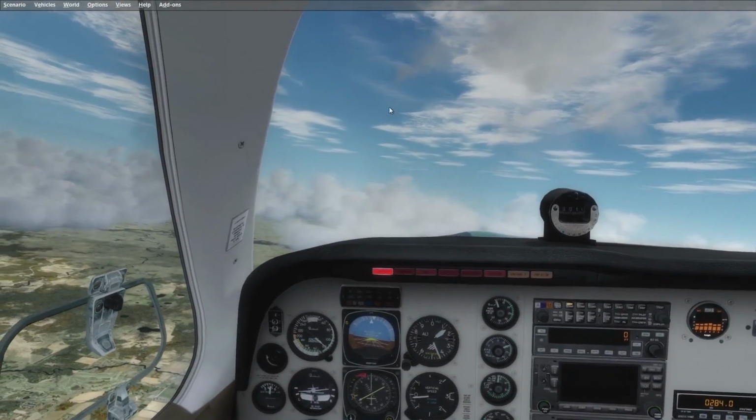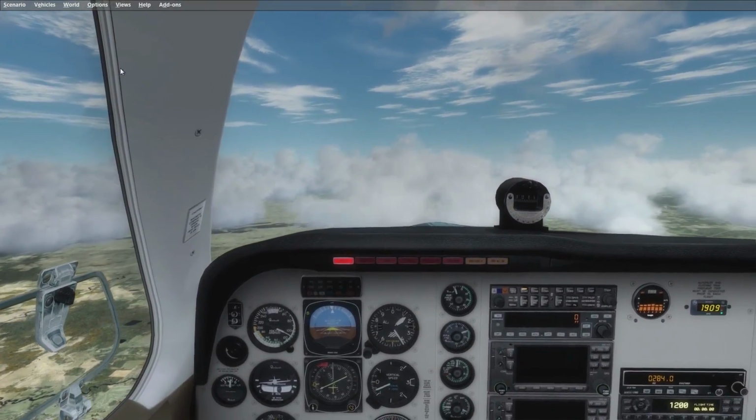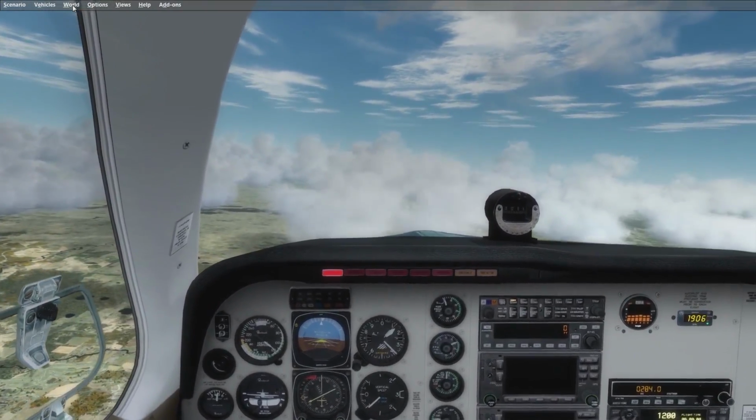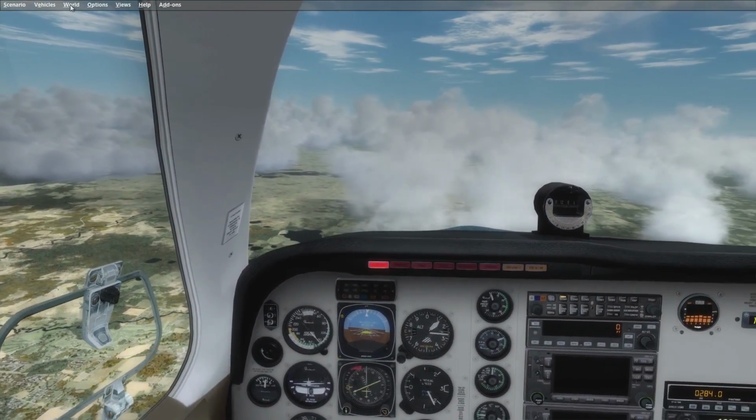Let's go and change all sorts of other stuff here. So I'm going to trim this aircraft. We are likely to overstress it because I'm doing stupid, crazy stuff, but I want to show you as much as I possibly can. Obviously, you can't get a feel for how it flies, but I can give you a good view of how it looks.